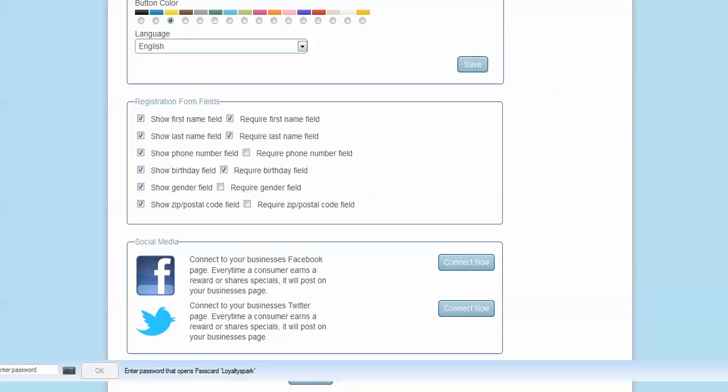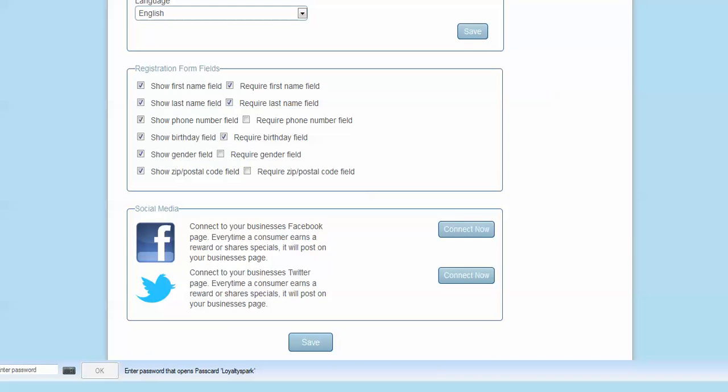So that's another thing. You also want to make sure that you're connected to your Facebook and Twitter accounts. And what this does is whenever someone redeems a reward, it shows up on your Facebook page or your Twitter account. Once again, it shows someone else getting a reward and you're promoting that on your site. And it happens on their site, also on their Twitter and Facebook accounts.